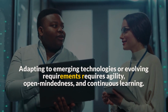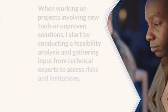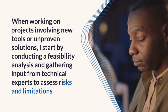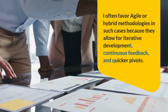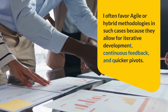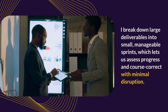8. How do you adapt your project management approach when dealing with emerging technologies or rapidly changing requirements? Adapting to emerging technologies or evolving requirements requires agility, open-mindedness, and continuous learning. When working on projects involving new tools or unproven solutions, I start by conducting a feasibility analysis and gathering input from technical experts to assess risks and limitations. I often favor agile or hybrid methodologies in such cases because they allow for iterative development, continuous feedback, and quicker pivots. I break down large deliverables into small, manageable sprints, which lets us assess progress and course-correct with minimal disruption.